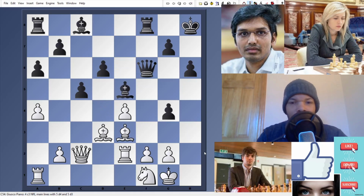Bishop e5. So Pentala here, of course, is going for the attack. He wants to mate. Bishop c4, bishop d7, and I like this move, bishop d5 by Van Foreest. He's just holding the position and keeping black from being able to build up any meaningful attack here.